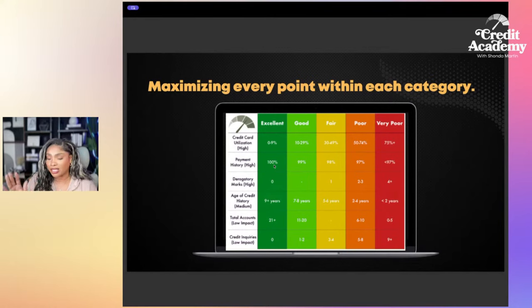I don't care what nobody say. You can't build your credit without a credit card, okay? So if you're choosing to not have a credit card, then just understand you are choosing to give up 30% of your credit profile.